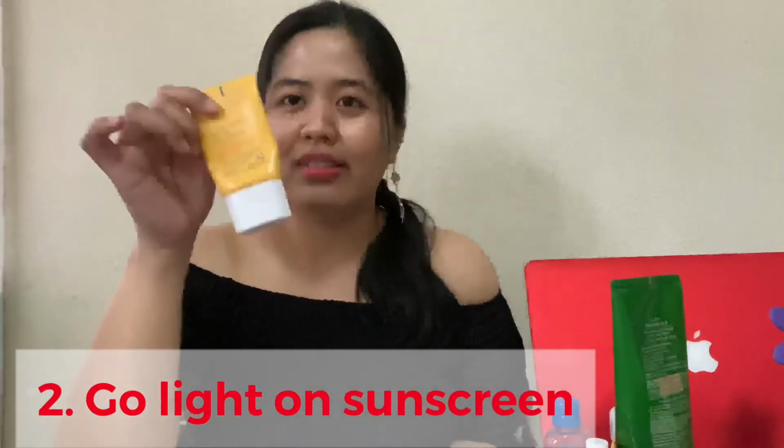A little, and tap it on the face only, like that. Okay, I don't put moisturizer in the areas that are covered by the mask because it will stick to the mask. I feel gross when I do that, so only on the outside, okay? That's number one.